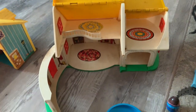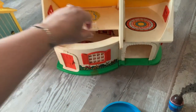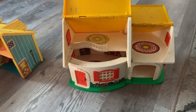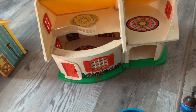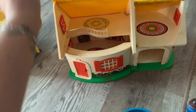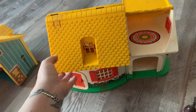Okay, so here is one of the houses all opened up. This one says 1973 on it. I'm gonna have to double check if it's Weebles or if it is Little People. I am not positive on that. I think it's Weebles, but I'm not sure. It doesn't have any of the little divots that you usually see on the Weebles.